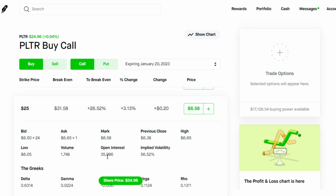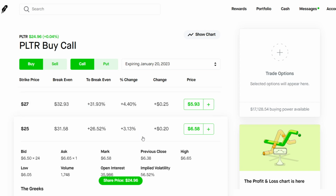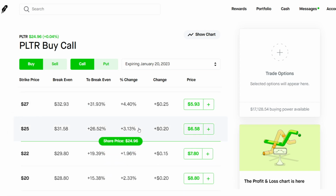As we can see, open interest is pretty good as well. A lot of people are starting to buy into these options, realizing that the implied volatility is at its lowest levels it's ever been, meaning that the premiums on these contracts are going to be extremely low as well.